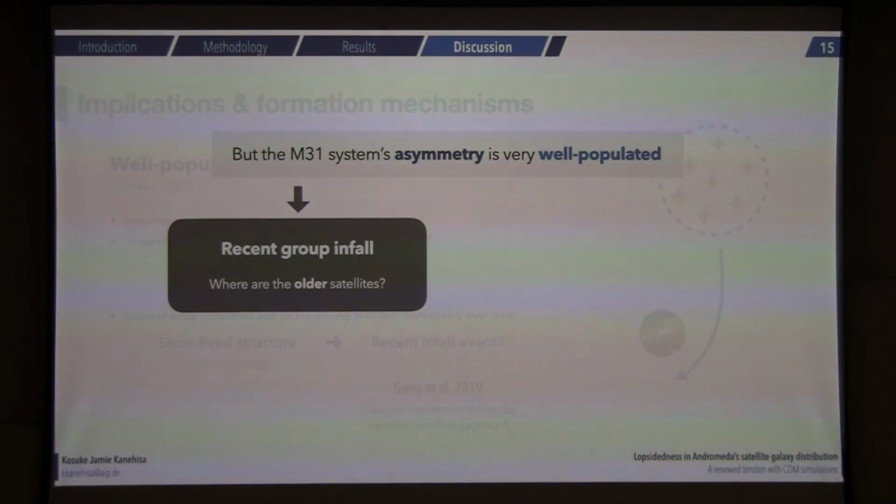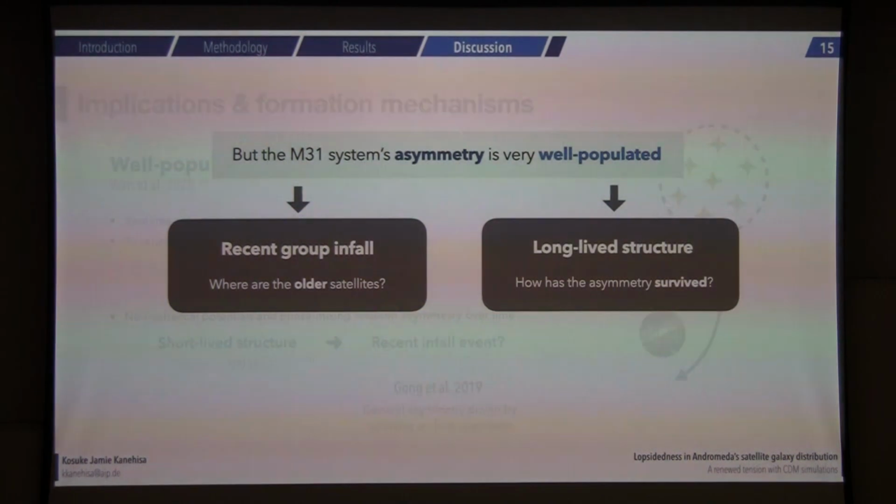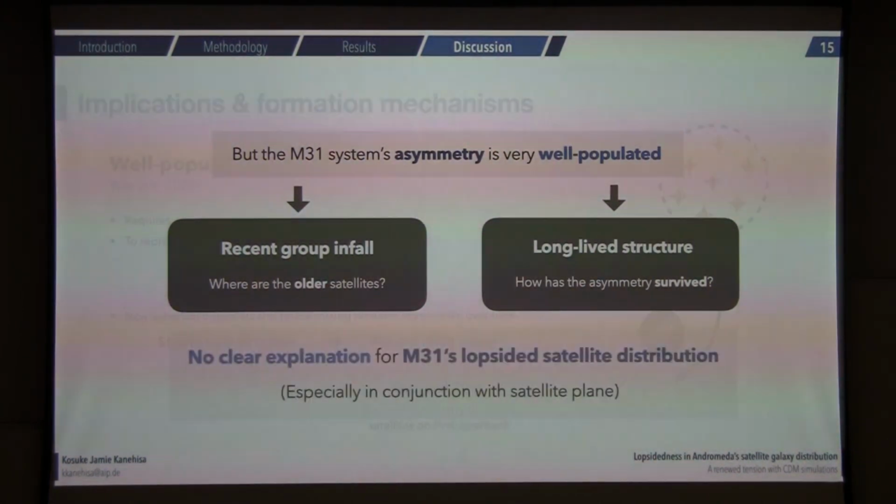Either this lopsidedness is due to a recent group infall event, in which case we're left with a catastrophic lack of older satellites, or this is a long-lived structure, which would bring into question how such a structure would have survived for so long. In any case, we currently don't have any definite explanation of M31's lopsided satellite distribution, which, in conjunction with its satellite plane, is very problematic for the CDM model.